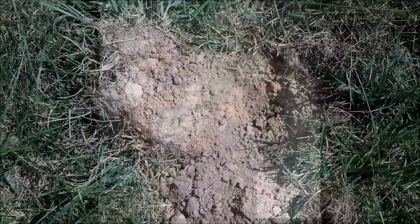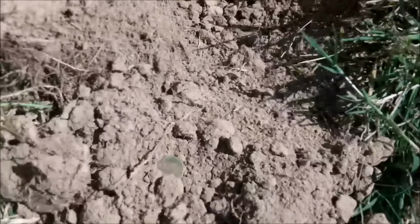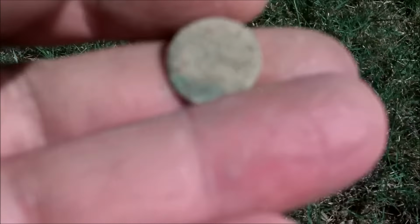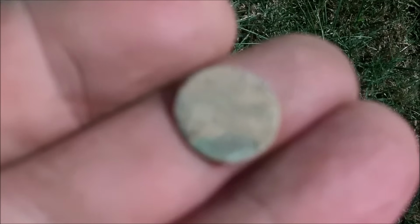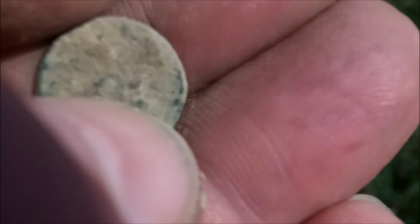Well, what do you know? I got another one. This one was giving me a 35, and it looks like I got the extra small size. I am definitely covering the gamut here. Look at how tiny that one is. That is pretty awesome. You see where the shank broke off?